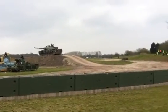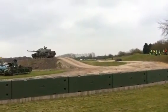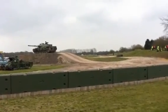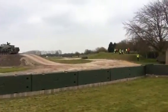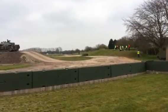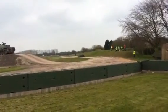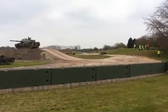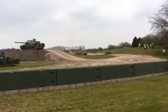Now the Tiger's got a crew of 5 inside there. At the moment, the driver's down in the front as you're facing the vehicle. He's on the left-hand side, the right-hand side, the bow machine gunner, the radio operator's on the left-hand side. Commander, gunner, loader all in the turret.